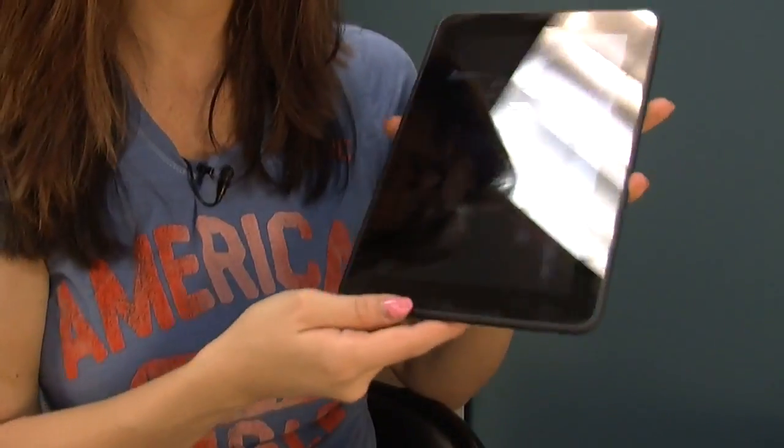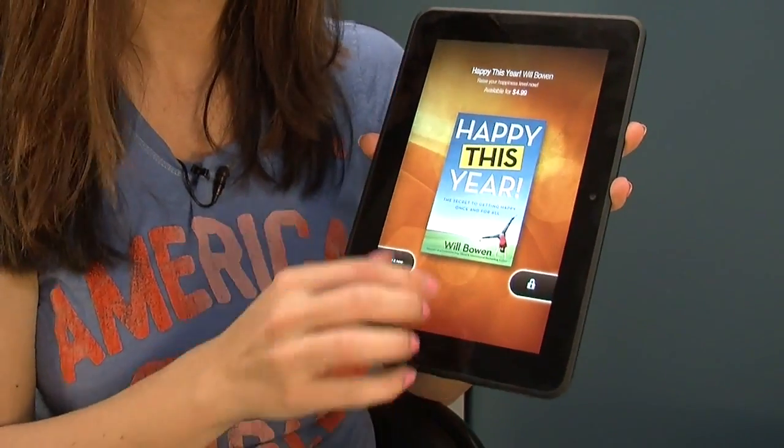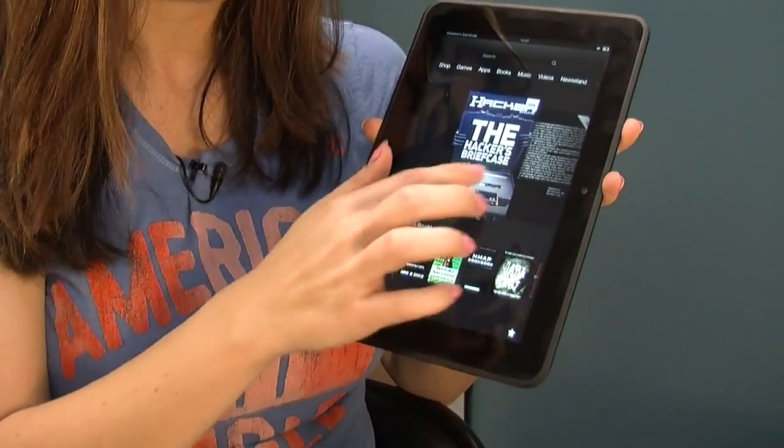So the cons. First off, you have ads. If you choose the cheaper version, you're going to have ads no matter what. No wall charger is kind of weird. I would expect Amazon to include one with this, but unfortunately they don't. They just include that USB one. And there is no back camera. There's just that front one, and the front one isn't all that great unless you're just making Skype calls.